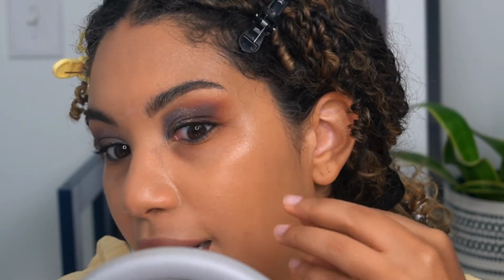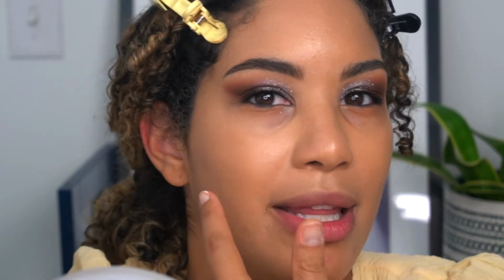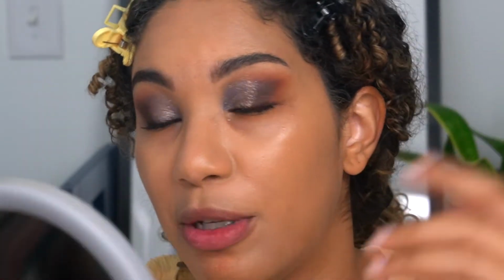So here I can see a lot of my natural skin versus here, it's not that it covered everything, but it made it much more of a white canvas. It feels more makeup-y than this side. This side feels like nothing versus this side feels like it's teeny tiny thicker. This is much more like a moisturizer, which it is. It's a tinted moisturizer, and this is much more like a foundation.